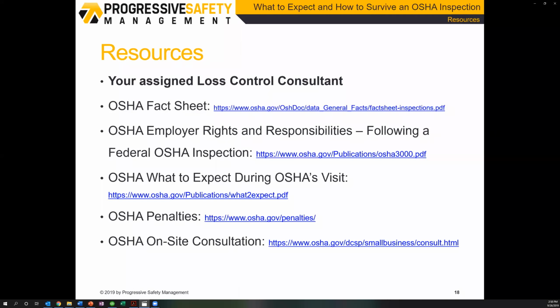So, again, all that information is included in here, but that link will take you to the OSHA publication on it for what the employer rights and responsibilities are. OSHA, what to expect during an OSHA visit, there's some more information. There's the penalties link. And then also OSHA is another opportunity.